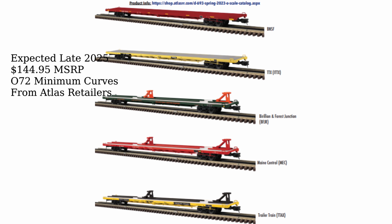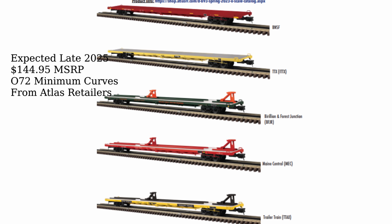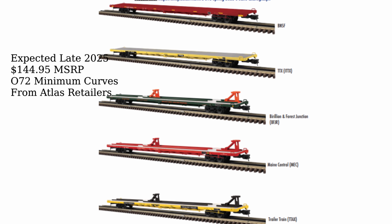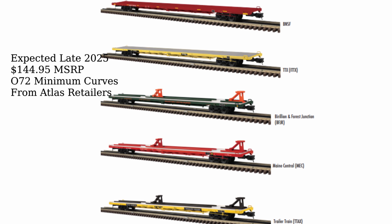The Atlas Masterline 89-foot 4-inch flat cars will also be available in new paint schemes, including BNSF, TTX, Beryllium and Forest Junction, Main Central, and TTAX. These cars are available in 4 road numbers each and have a suggested retail price of $144.95.